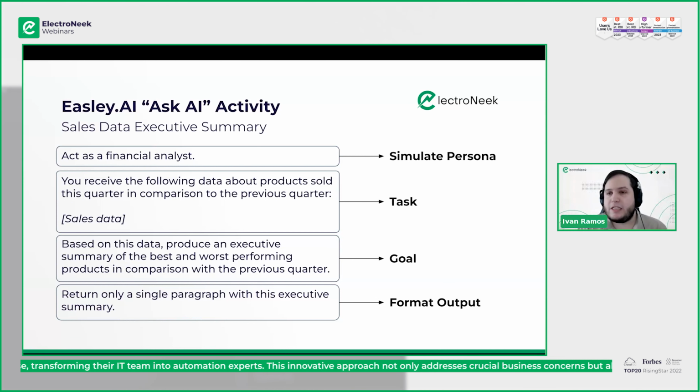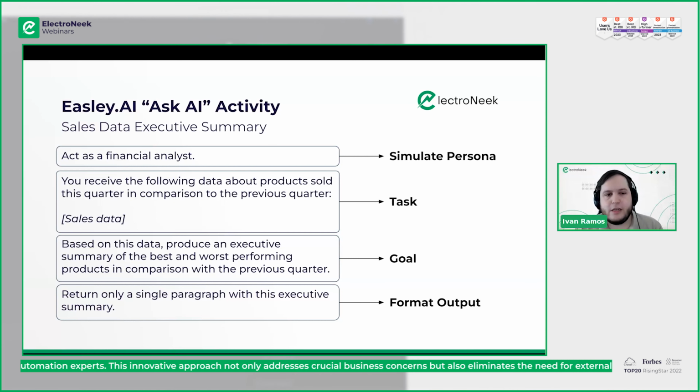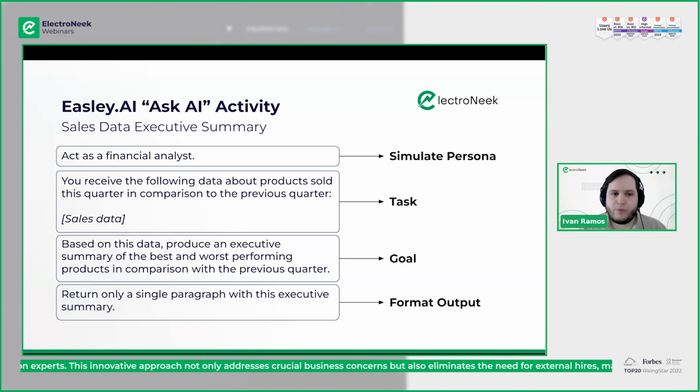And at the end, we can even ask, how do you want to get this data back? We could want it in a more technical format like a CSV, a JSON, or whatever. In this case, we just wanted a single paragraph with the full summary. So we wanted this text. So that will be our prompt.